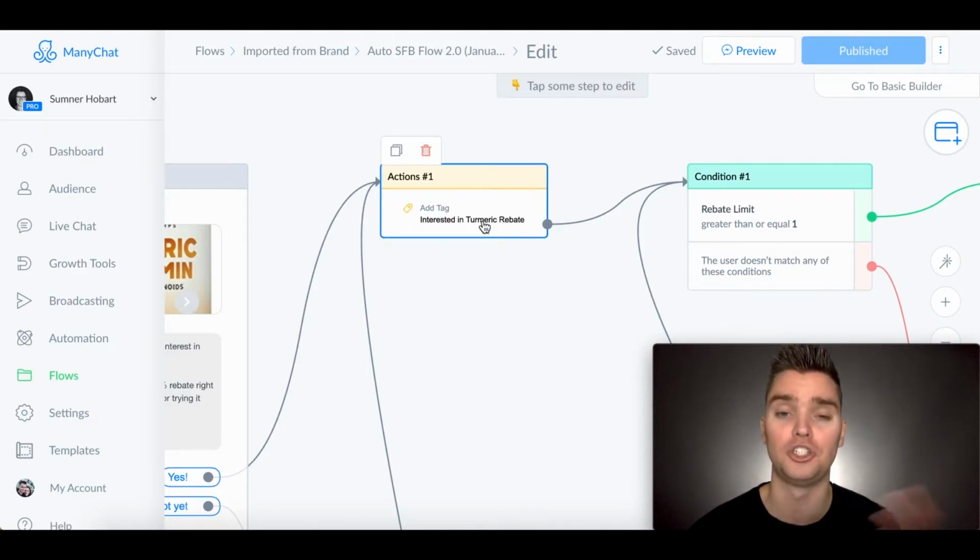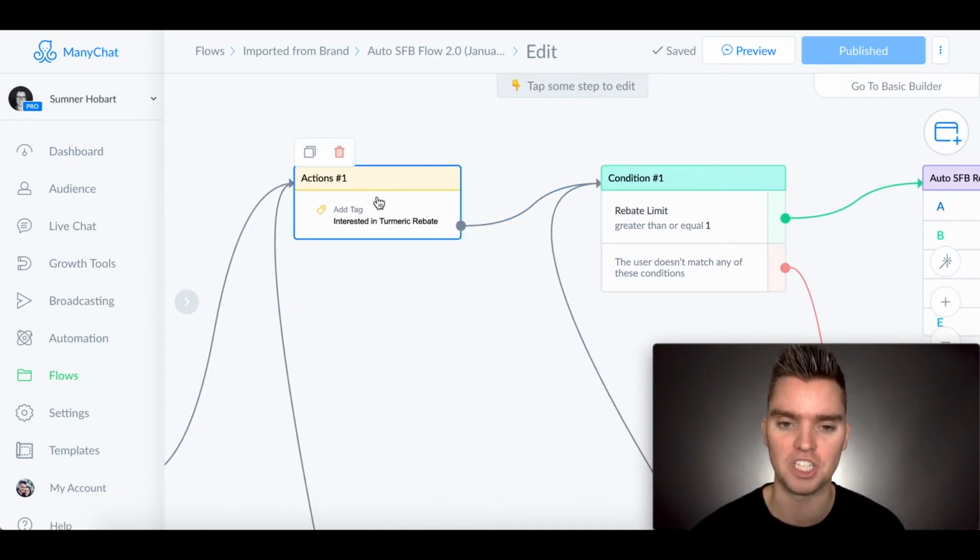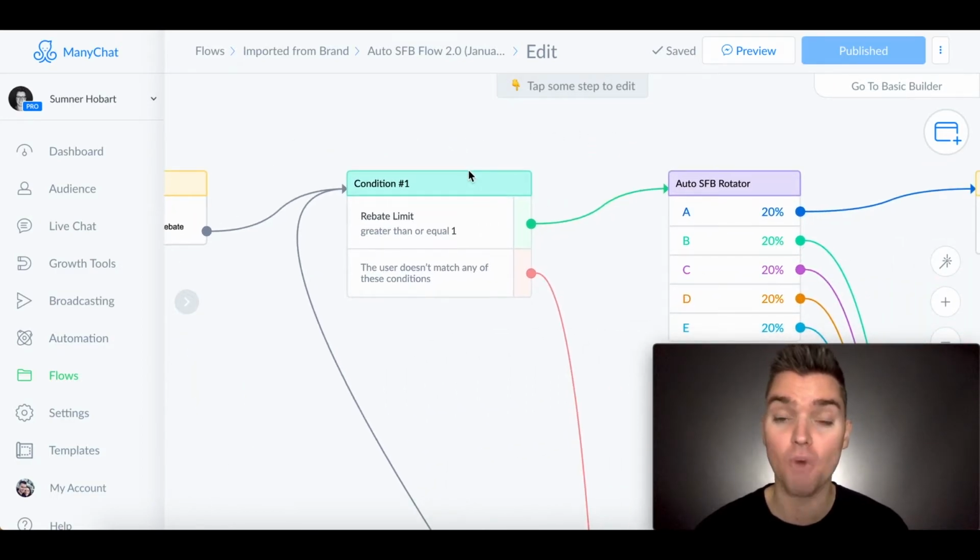Tag them something like they're interested in our rebate, just in case we ever want to go back and retarget, or we want to segment or filter. We want to make sure we tag as many times as possible at every step of the process, okay? So they're interested, we tag them. And then before continuing, we have this condition where if our rebate limit is greater than or equal to 1, we let them continue, right? Because we have rebates that we can give.